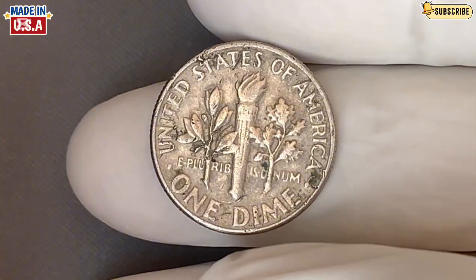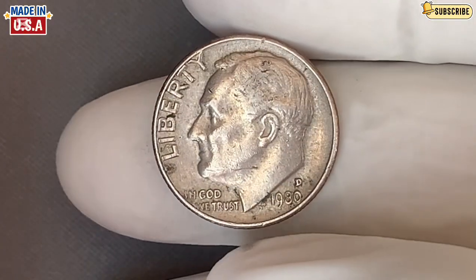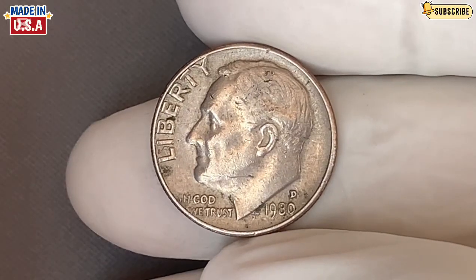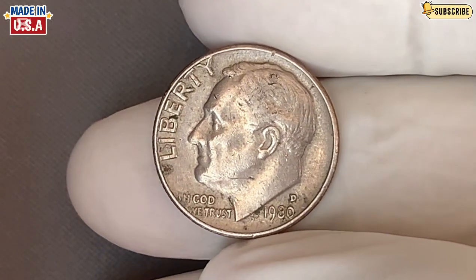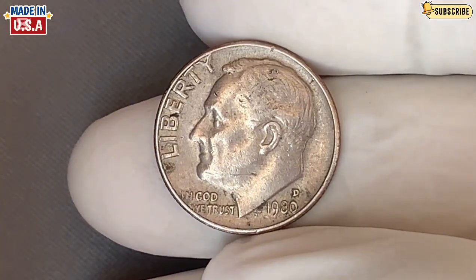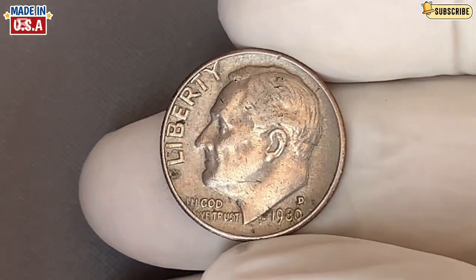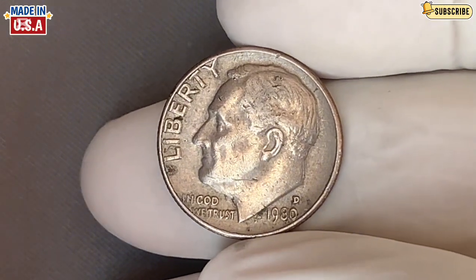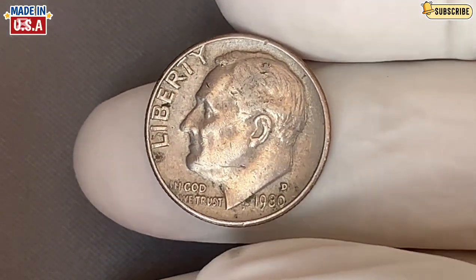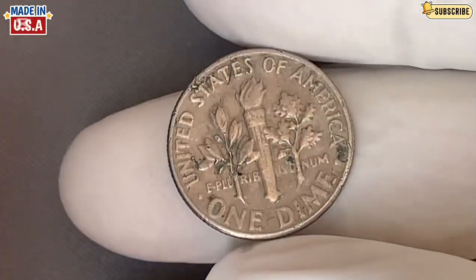Now, let's talk about the value of the 1980 Roosevelt silver dime. As you may already know, the face value of this coin is just 10 cents. So, how can something that costs only a dime be worth much more? Well, the answer lies in its rarity, condition, and any unique features it might possess, such as a minting error or being part of a specific limited run.